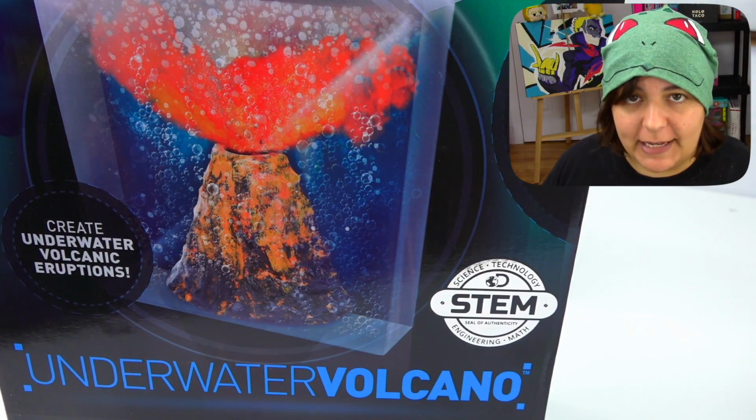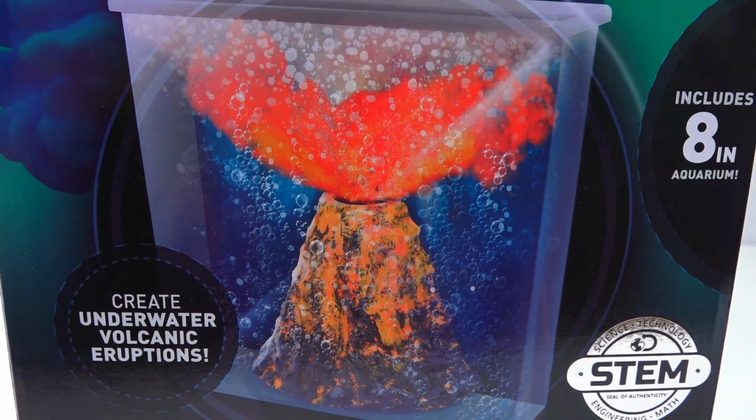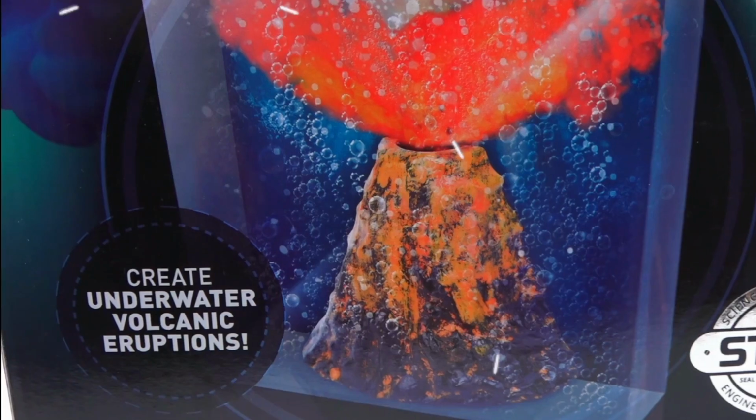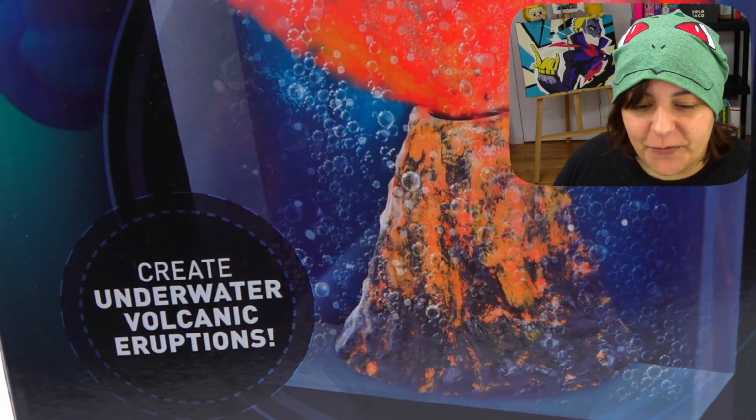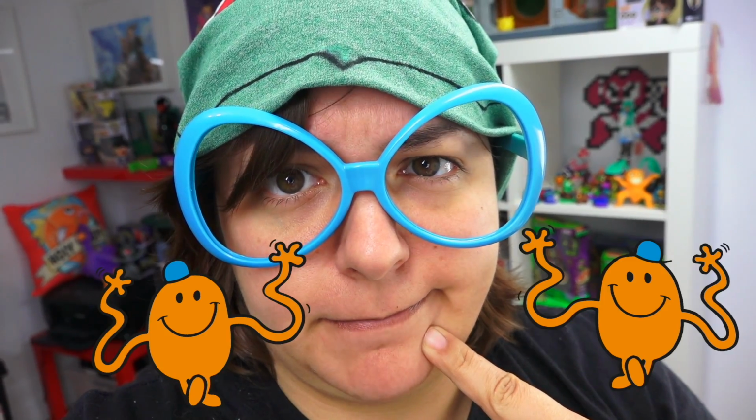Alright, let's start with the underwater volcano. The kit itself says that we get an 8-inch aquarium and we can create our own underwater volcanic eruption. I have no idea what's the first thing that goes into an underwater volcanic eruption, but that sounds really interesting and it tickles the little nerd in me.